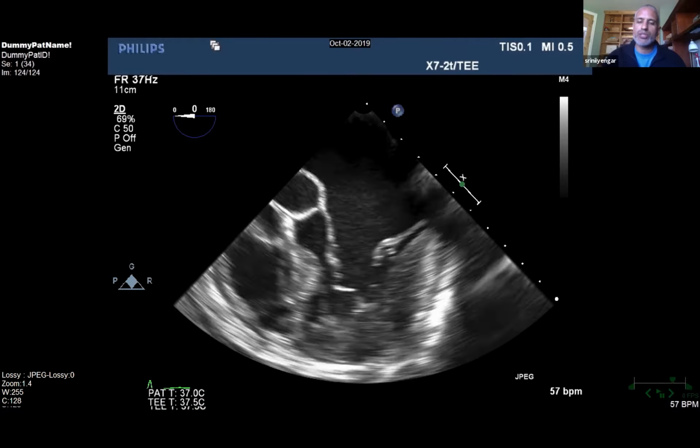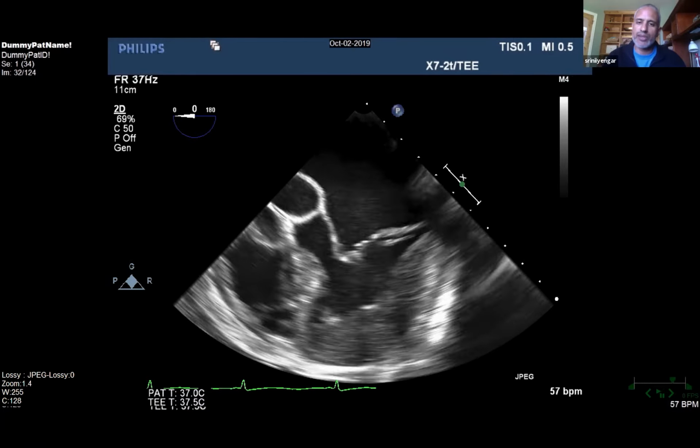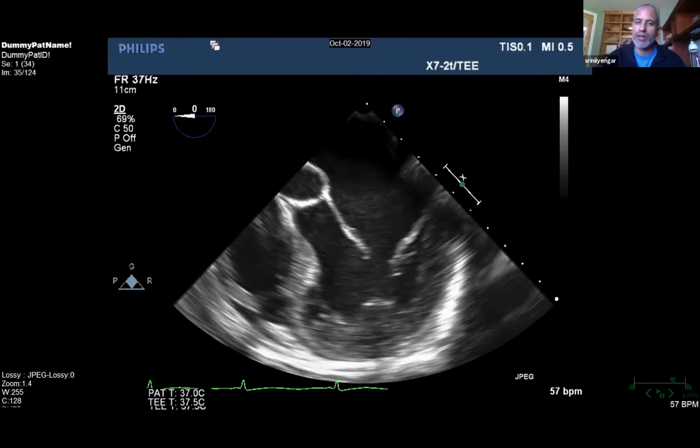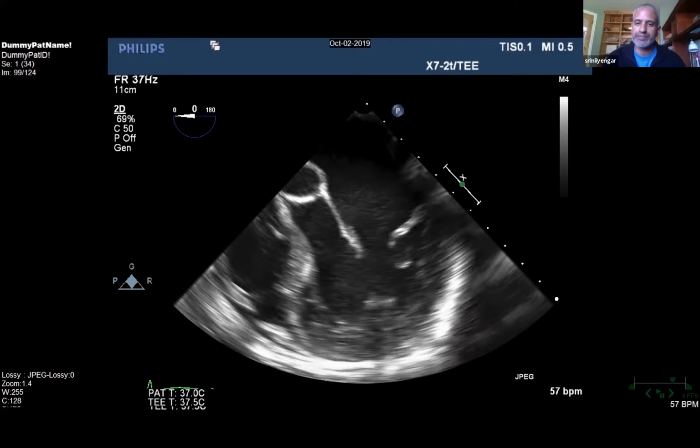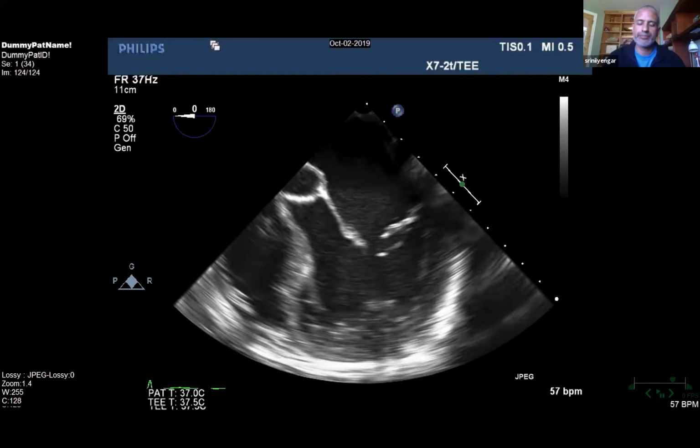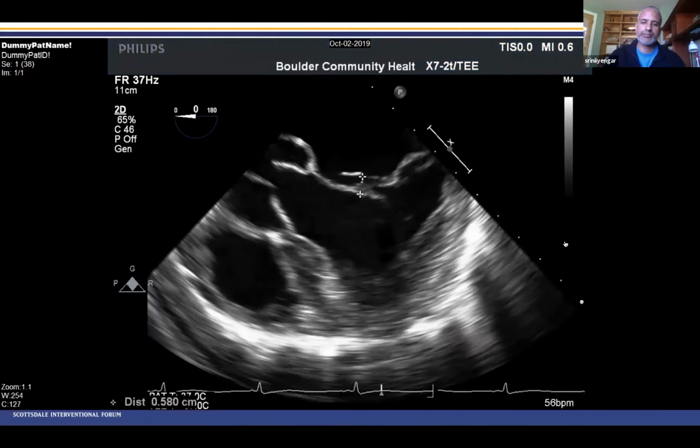Again, this redemonstrates how that posterior leaflet is in view, and you can clearly see that there appears to be some flail issues involving the posterior leaflet. Here, we're measuring our flail gap, and we have a distance of 0.58 centimeters measured in this view.